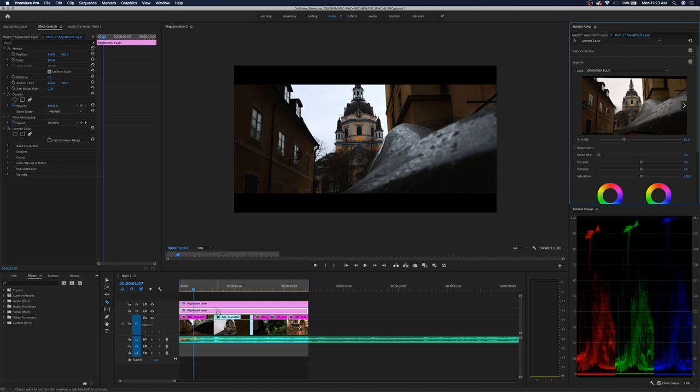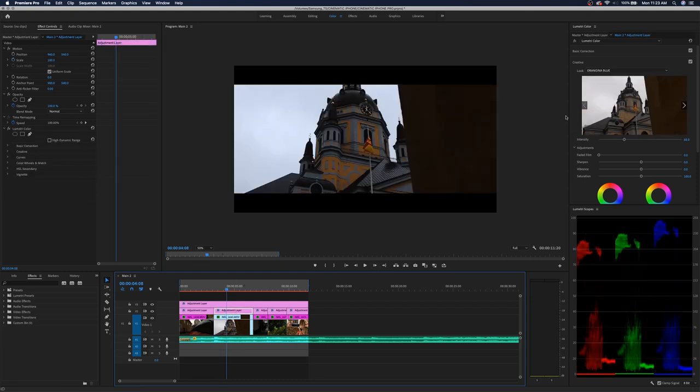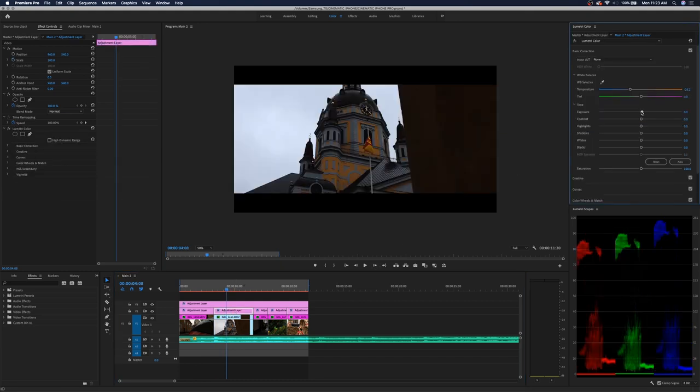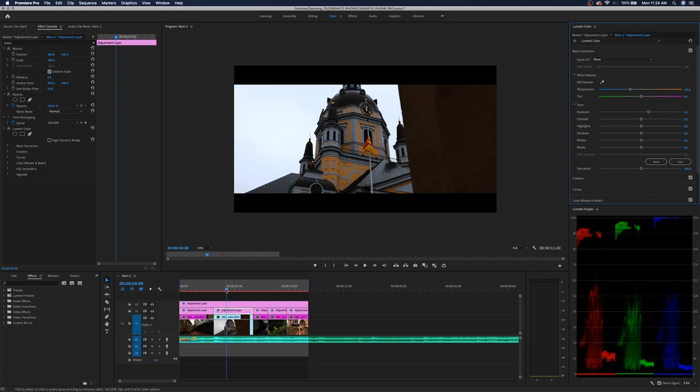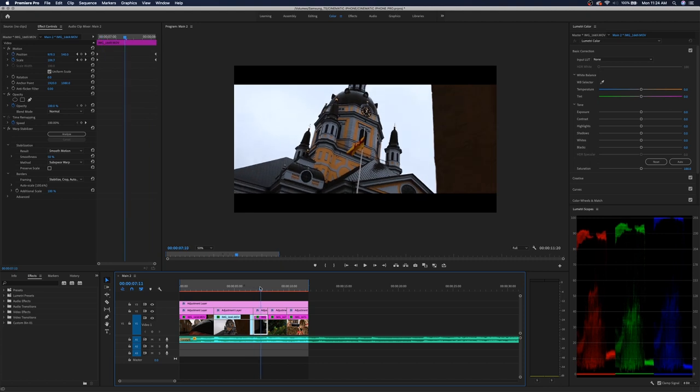And when we've done that, we're going to cut up the adjustment layer into pieces, because we might want to make some adjustments to the particular clips. This first one is looking good. Let's check out the next one, and that's looking kind of dark, so we're going to increase the exposure. Yeah, that matches a bit more.